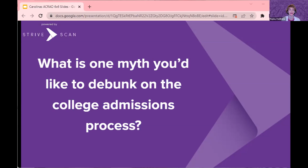Great, thank you. And our last question, what's one myth you'd like to debunk on the college admissions process? Well, at least as far as Winthrop goes, a lot of students think when you transfer, there's not a lot of scholarship money. And there is if you're a good student from where you came from.